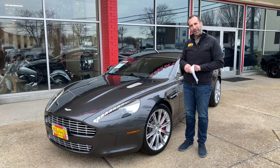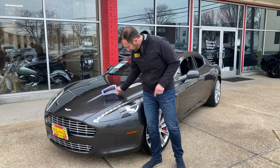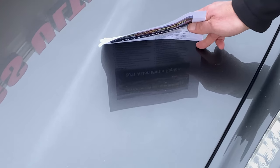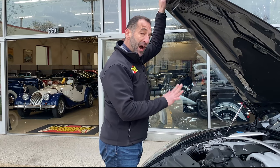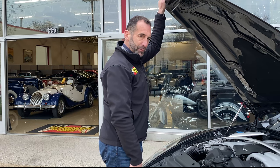Let's talk about great-looking paint. Factory paint like this, come check this out, because this right here is beautifully detailed. And I think when you see all the letters nice and clear, you go, wow, that is a beautiful car. All right, so let's take a peek under the hood for a second here. We've got a 6-liter V12, almost 500 horsepower. It's rated at 470. Most people consider this to be a 500 horsepower engine.